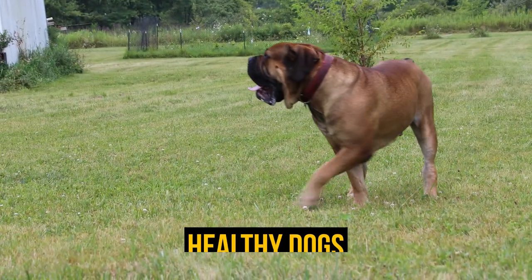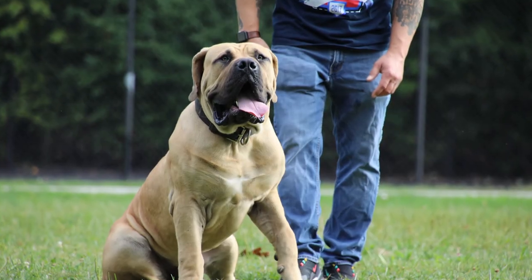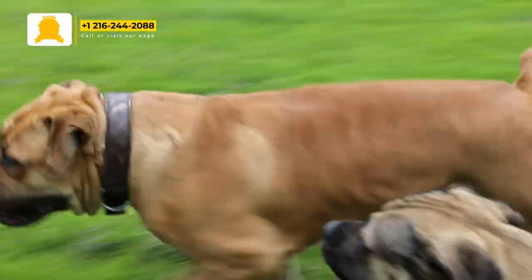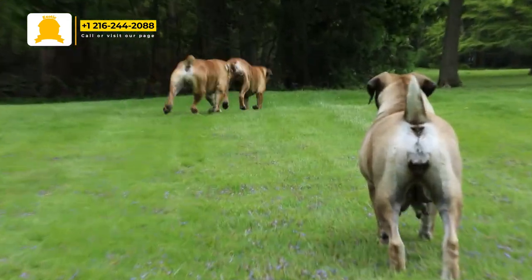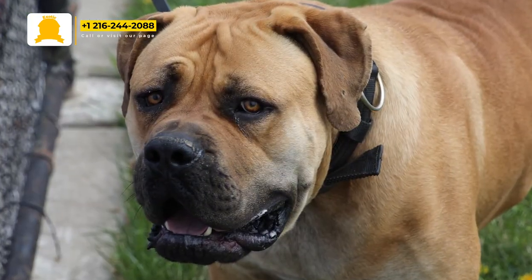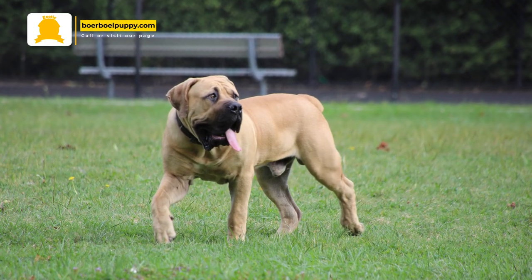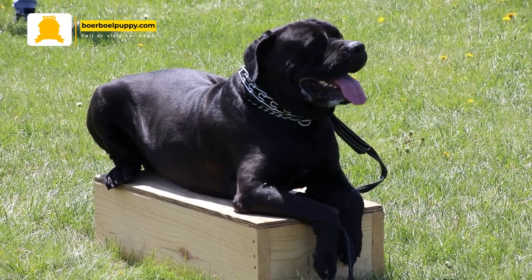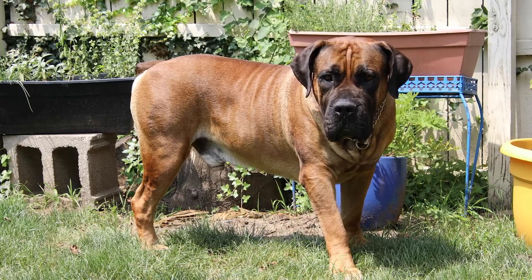Number 3, healthy dogs. The Boerboel is generally considered to be a healthy breed with few known hereditary conditions. There are, however, a few ailments that they are predisposed to and may develop over the course of their lives. But generally speaking, African Boerboels are one of the healthiest mastiff breeds that exist. Fortunately, Boerboels have a long lifespan of 8 to 15 years, definitely for a large breed of dog.